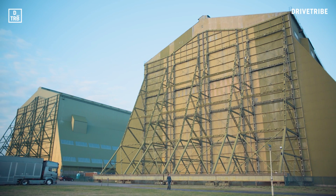Welcome to a bitterly cold Bedfordshire. It's January, so we're a couple of months out from the Geneva Motor Show, but McLaren has gathered us here to show us something new and very exciting, and presumably very big.